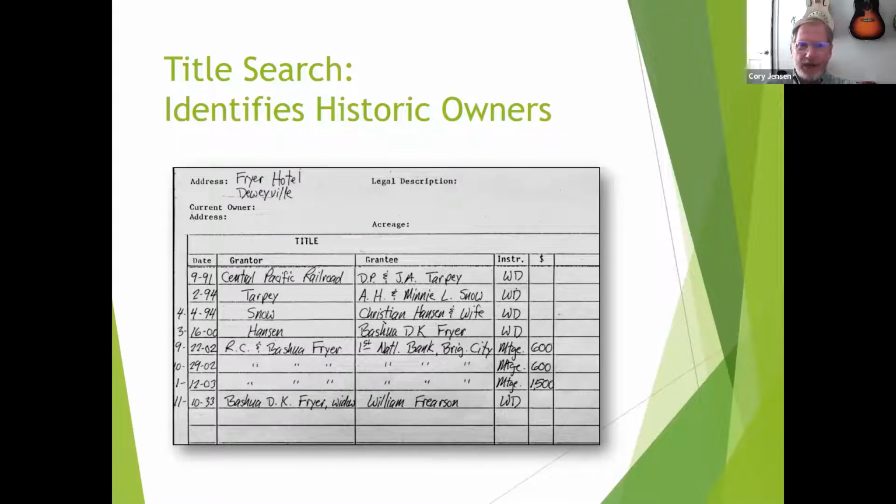Luckily, Salt Lake, I think most of the Wasatch Front counties and the larger counties have scanned their information, and you can search it. And I know Salt Lake's, you can search online if you pay a monthly fee. But if you just want to go to the recorder's office and do it there, you can just do it on their computers there for free.